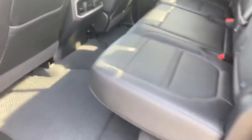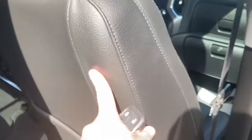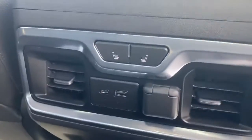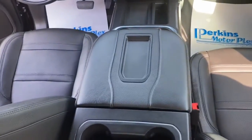I'm gonna walk around to the passenger side. Again, more storage. Love that about these newer GMs. Got this seat pulled way back. I'll adjust that, but you do have heated seats here in the back and vents. Got your sunroof. The view from the rear.